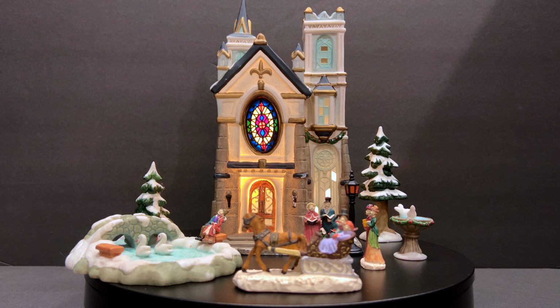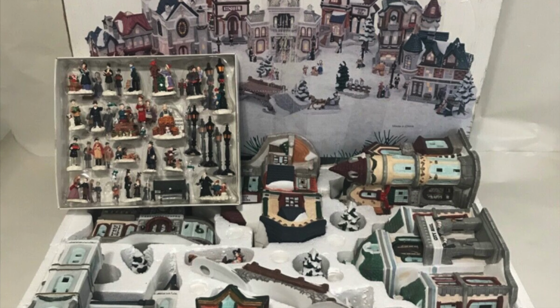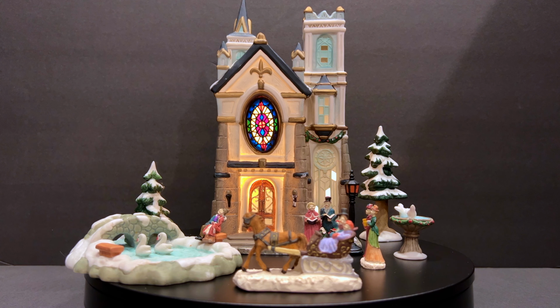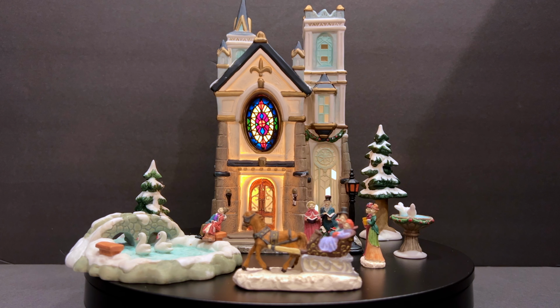So next I wanted to note that this house is actually, like I said earlier, from a Kirkland set from the 90s, and it was actually a 40-piece Victorian set from the Kirkland Signature series. So you got loads of houses in that thing, and this was one of them. I mean, they're identical. I have them. However, the kicker is the little box of figures that is included with the set we're looking at here today is not from the 40-piece set. So I don't know where the figures came from, if they grabbed them from somewhere else or what happened, but the house itself is from the 40-piece Kirkland set from the 90s, and the figures, I have no idea.